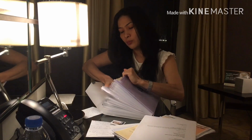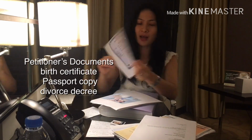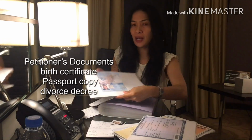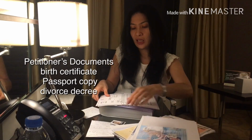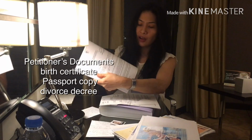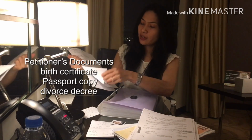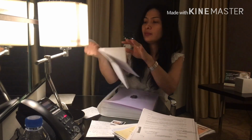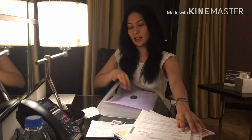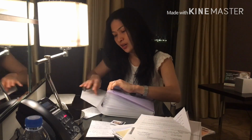Also the documents for my petitioner, his birth certificate, front and back, and then his passport copies. We printed all pages, and his divorce decree. I have the copy and also the certified copies, because I bring the certified copies. Because as I said, here in Riyadh they're asking for certified copies, and like in the Philippines, scanned copies are okay, but here they're asking for certified copies.